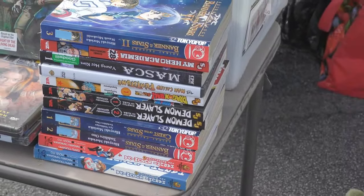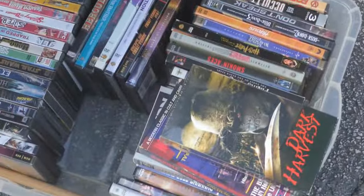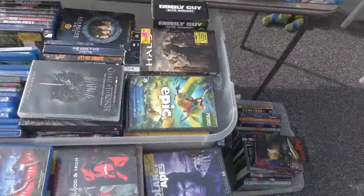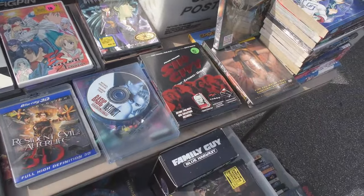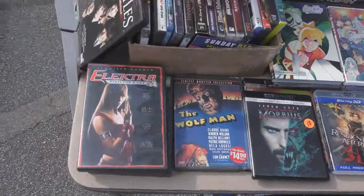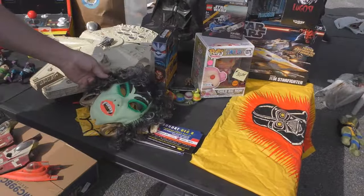Some of them are 10, some of them are 5, some of them are more. I thought it was like 10 for both. If you don't mind, I buy these mostly for a show that I've already done, so I am willing to negotiate. Thank you very much.